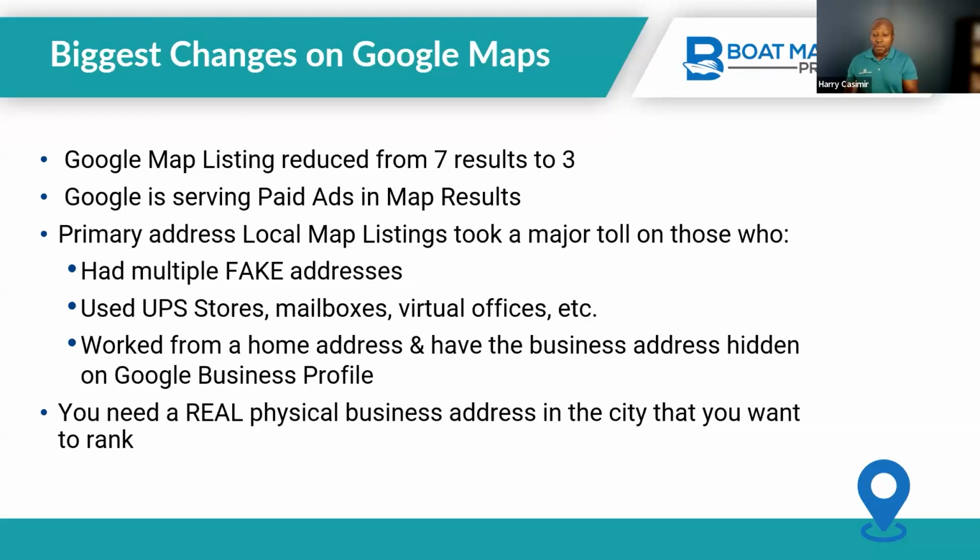Another thing Google looked at is different addresses: a UPS mailbox, different mailboxes like a PO box, and virtual offices. Google's algorithm has become extremely smart, and they even have human beings now really checking some of that information. You want to make sure you stay out of their crosshairs, meaning the type of address you have can make a big difference. And if it doesn't benefit you, make sure you clean that up.